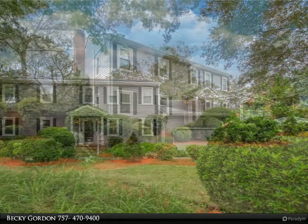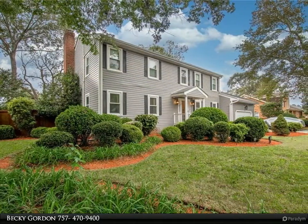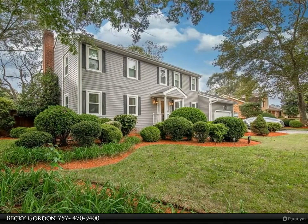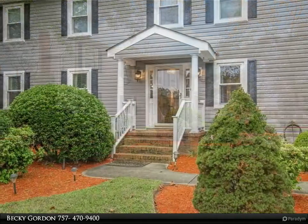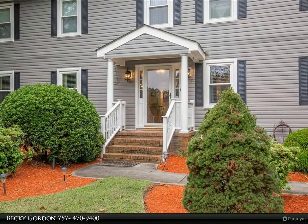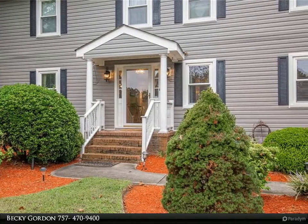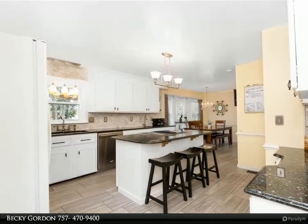Open house Saturday 9/26, 12 to 4, and Sunday 9/27, 12 to 4. Beautiful colonial in the highly desired Bellamy Manor Estates neighborhood. Stunning kitchen with beautiful granite countertops and marble backsplash. Updated bathrooms. The backyard is a dream.